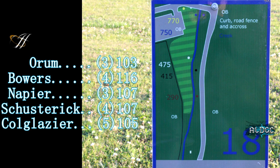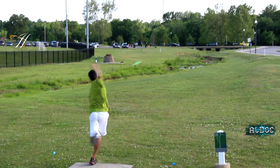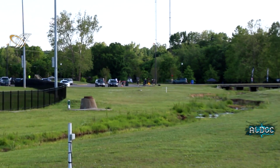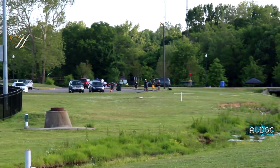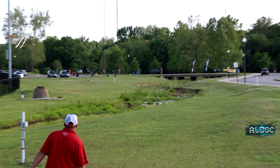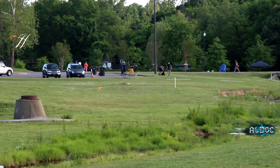Last hole, 18, 770 feet. The creek all the way down the fairway is out of bounds. The fence to the left, out of bounds. So you have to put it in the middle of the fairway and then get it right up to that basket, which is tucked against more out of bounds. Matteo's drive is clean. Looks like Dutch's is going to be too. It's exactly what you want.